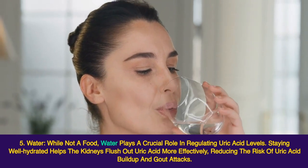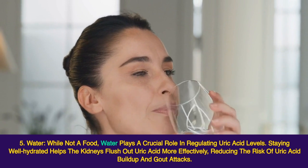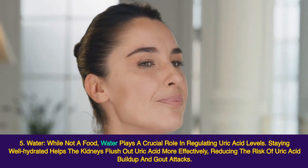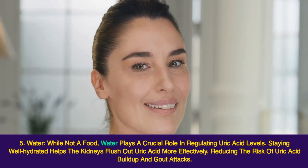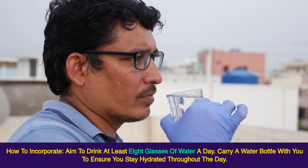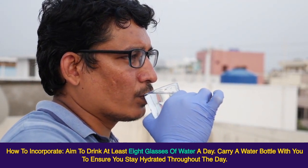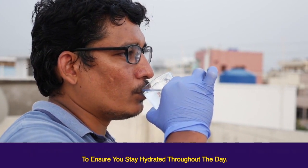5. Water. While not a food, water plays a crucial role in regulating uric acid levels. Staying well hydrated helps the kidneys flush out uric acid more effectively, reducing the risk of uric acid buildup and gout attacks. How to incorporate: aim to drink at least 8 glasses of water a day. Carry a water bottle with you to ensure you stay hydrated throughout the day.